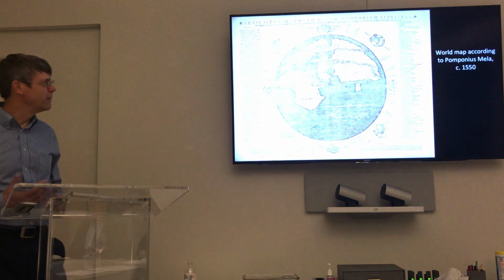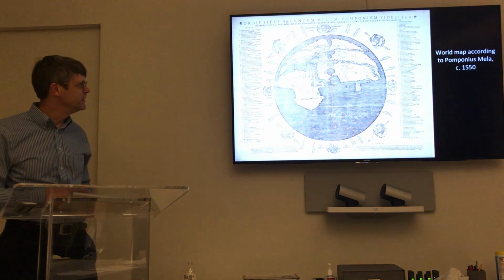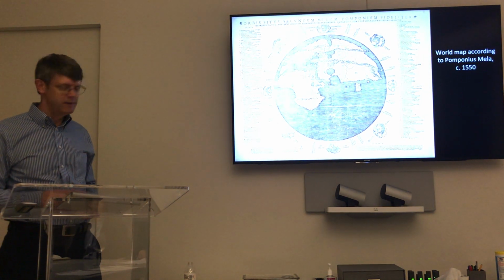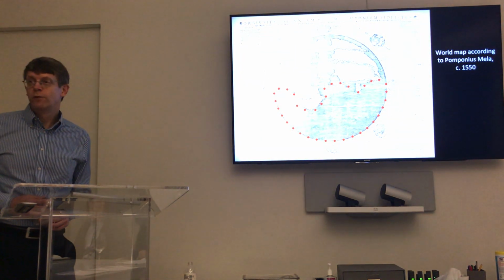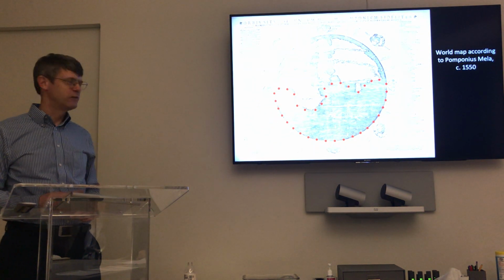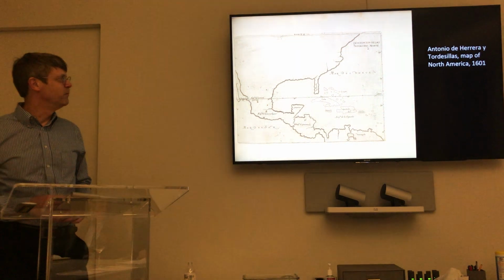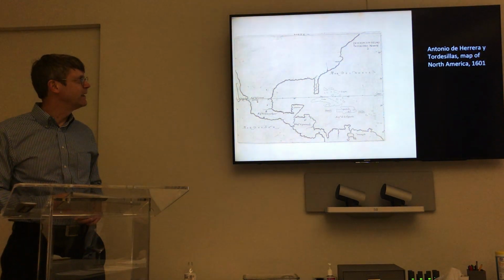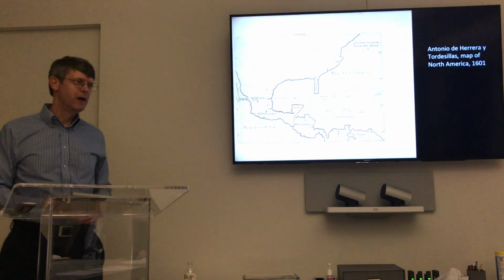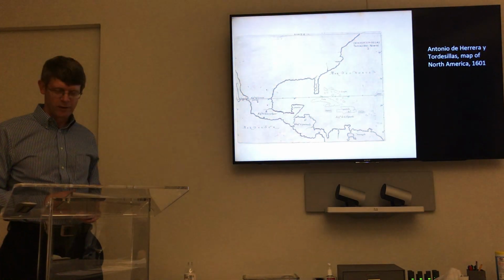This is an historical map, which is to say a map that shows the world according to earlier geographical and cartographical ideas. So this is the world according to the Roman geographer Pomponius Mela, made in about 1550, and the cartographer was very content to leave the Southern Ocean undecorated with ships, monsters, flags, and so on and so forth. And just to show one other example, a map of North America by Antonio de Herrera y Tordesillas, made in 1601, and North America is entirely blank. So again, I'm certainly not trying to argue that all cartographers felt this compulsion to fill maps with decoration.